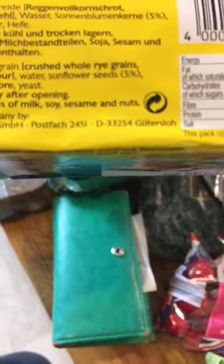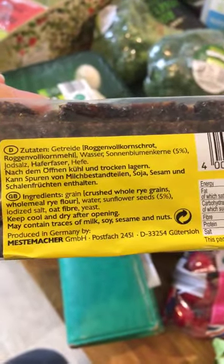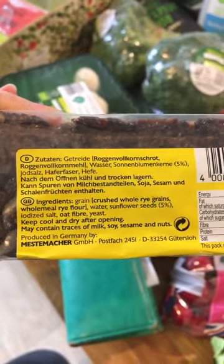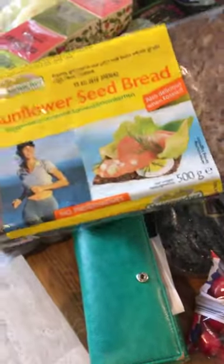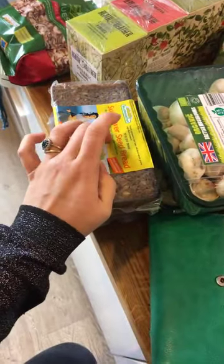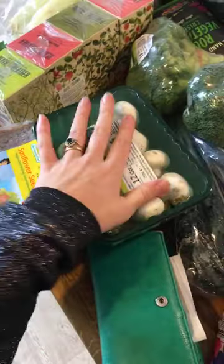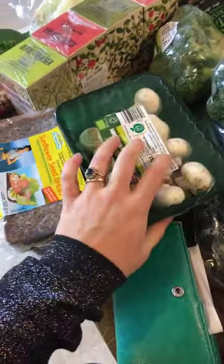So what are the ingredients in here? Oh, so it's basically rye, which does contain gluten, but it's not wheat, sunflower seeds, salt, oat, and yeast. So I don't consume this because I don't eat gluten and I don't eat grains, but my husband does. He'll have this with eggs in the morning, and he is 6'6" and needs a lot of food, so it's a great way to bulk that out for him. I'll also get mushrooms. They do organic mushrooms at Aldi, which is great.